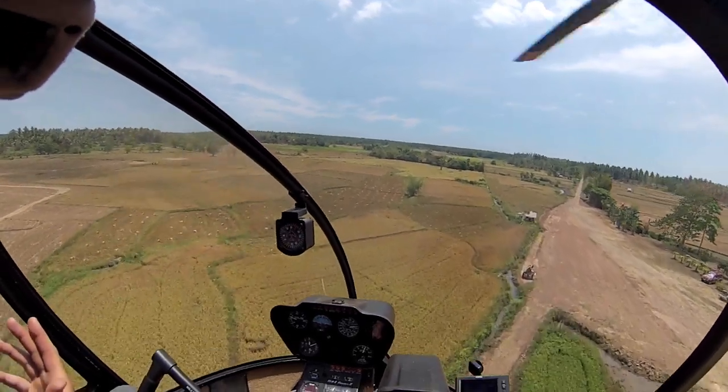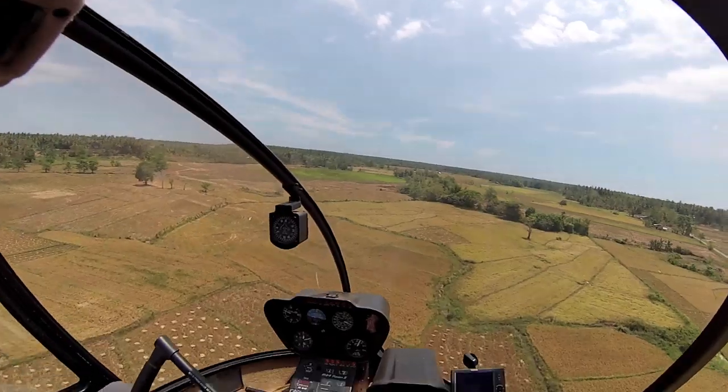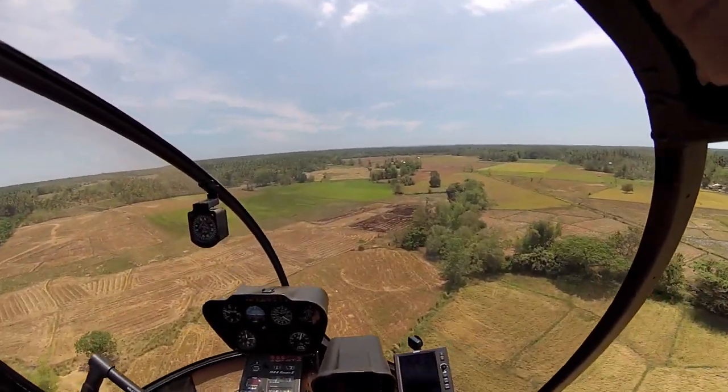Yeah. But at this altitude and this airspeed, it would be simply level, sink down, and then flare. Because otherwise, you're losing all your energy up here. Yeah, that's true. Got to save it for the bottom. Yep.